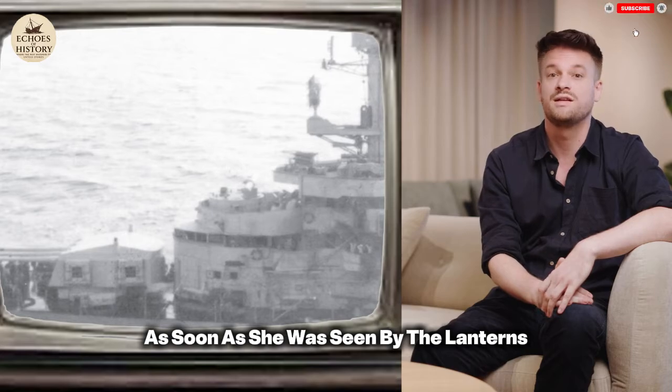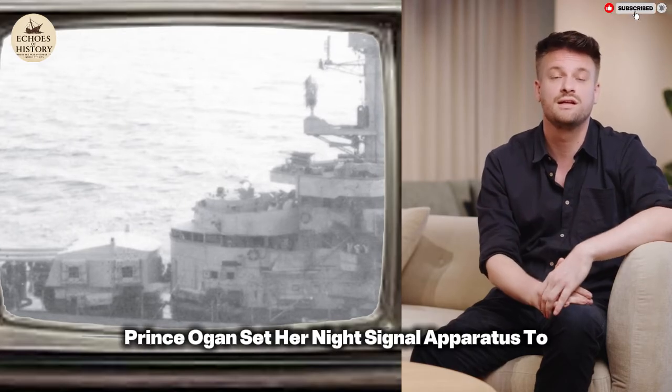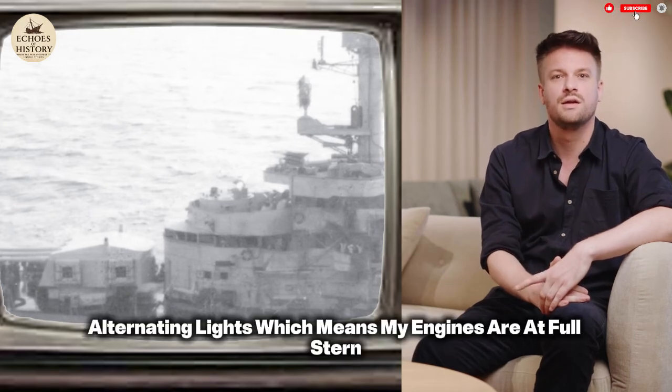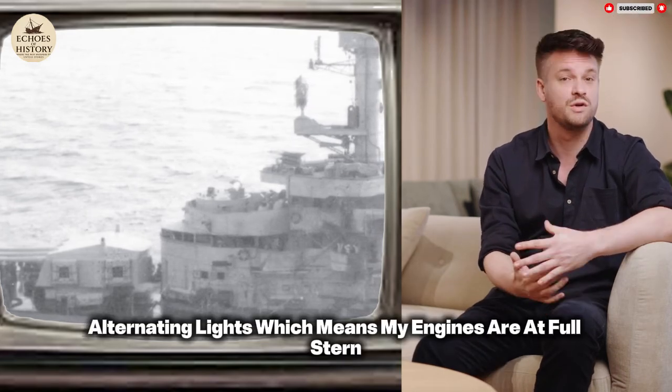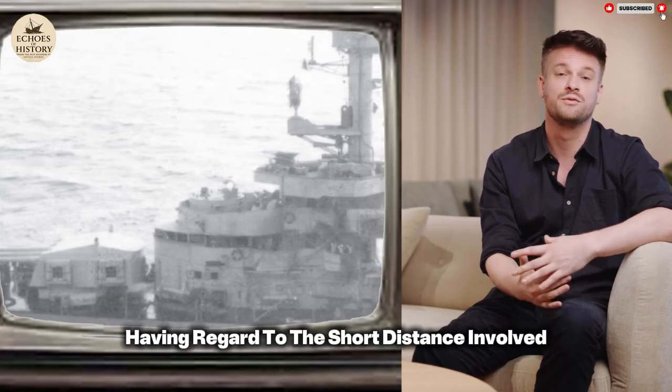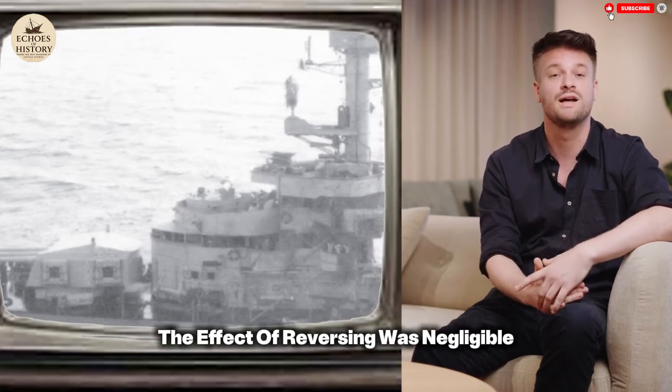As soon as she was seen by the lanterns, Prinz Eugen set her night signal apparatus to 3 red and 3 white alternating lights, which means my engines are at full stern. Having regard to the short distance involved, the effect of reversing was negligible.